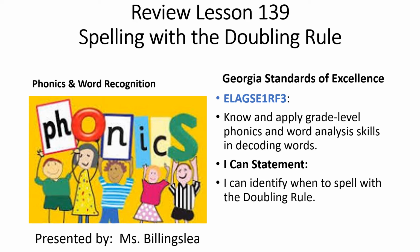This week, we're looking back on everything we've learned about phonics and reviewing it so that we can be sure we use all of our knowledge to make us better readers and writers.